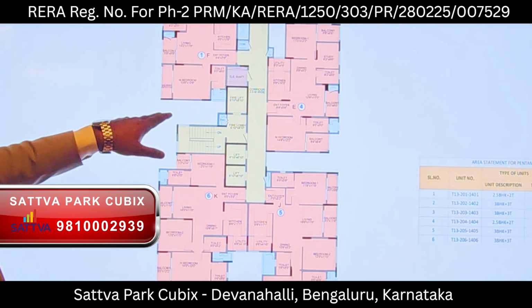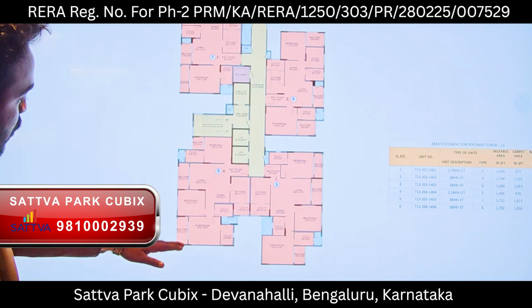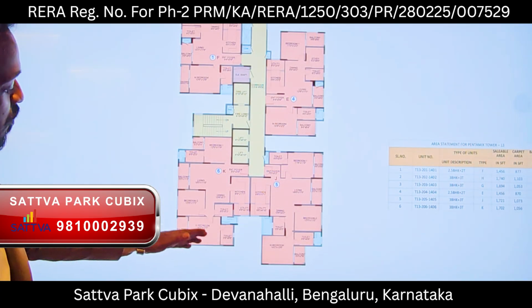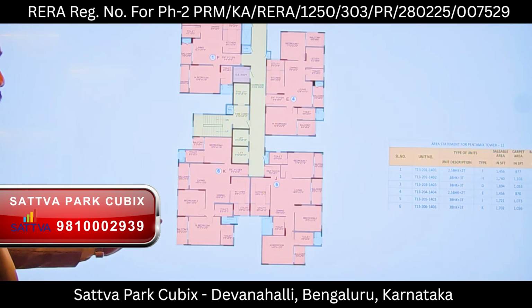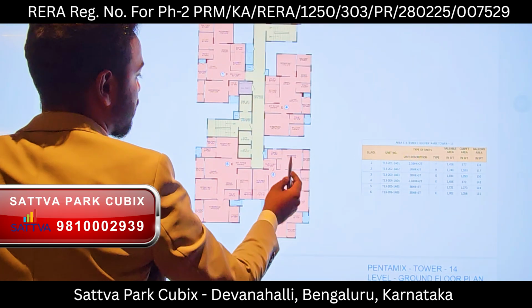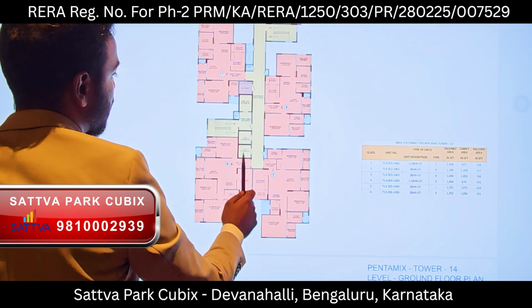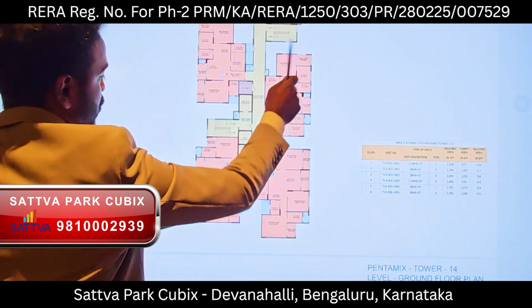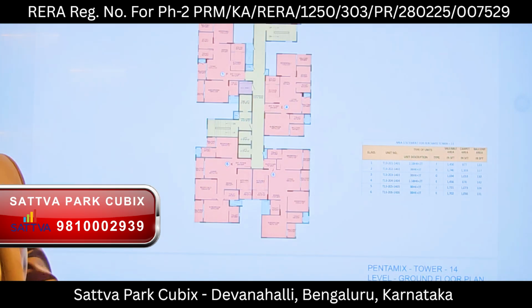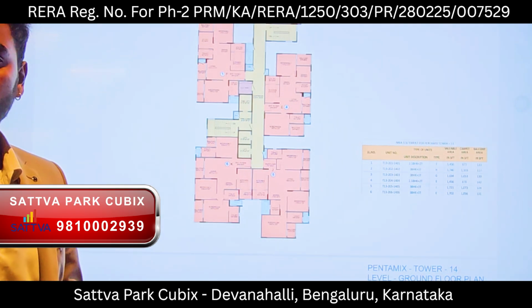The only difference is that you get a study room of 8.9, and in the 3 BHK 3T you have a master bedroom of 14 by 12, 11 by 12, and another bedroom again 11 by 12. You can see the plan. This time we have not given any common walls between 2 units, and again 3 lifts with 2 staircases. Every floor plan has a similar orientation where you get 3 lifts and 2 staircases.